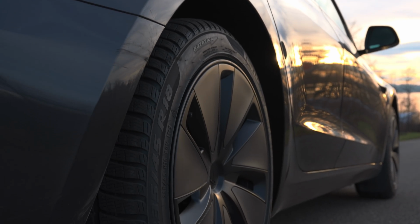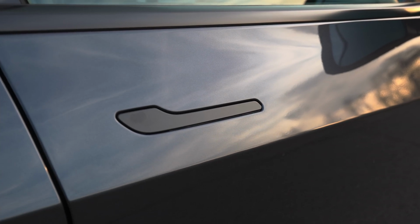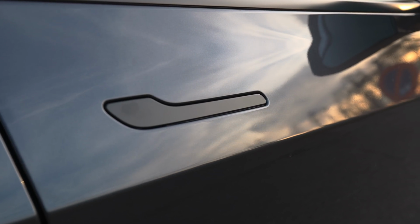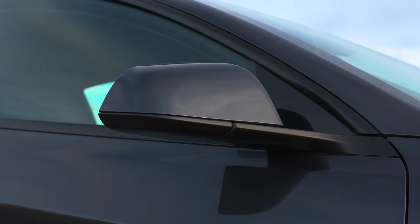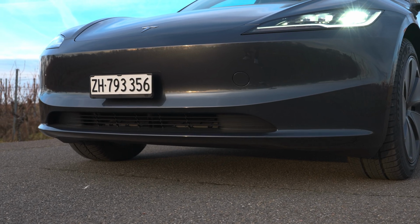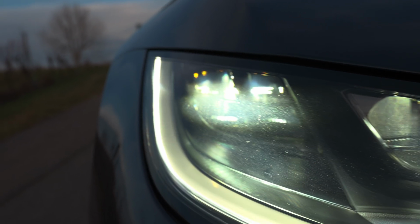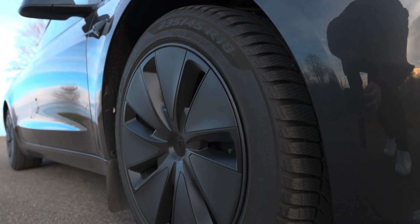You will get an LG M50 battery, 78.1 kilowatt hour gross, but usable net you have 75 kilowatt hour. It's a 400 volt NCM battery, so it's not LFP like on the normal standard range rear wheel drive. That allows the car to be much more dense and much more efficient. It has more energy in the same weight, so it's a pretty good battery.